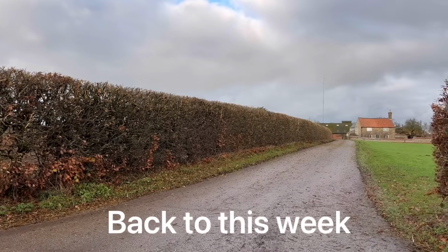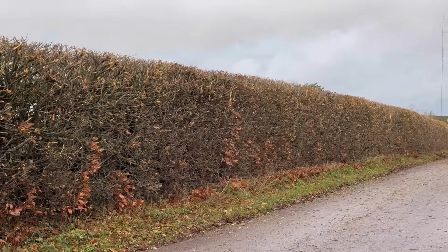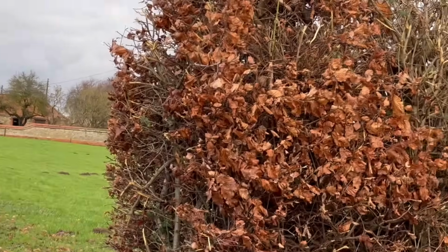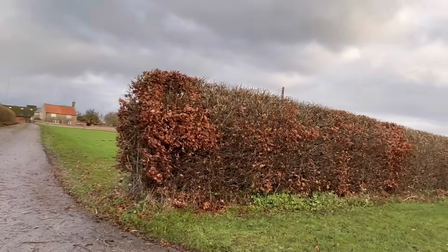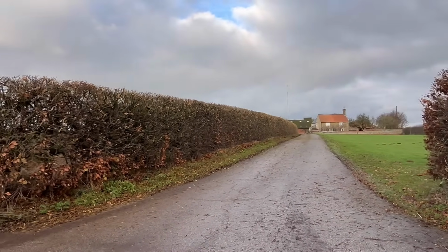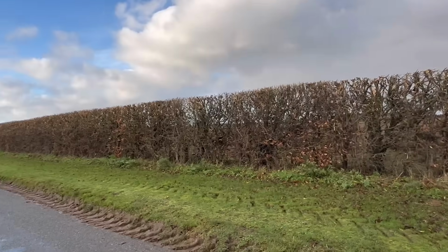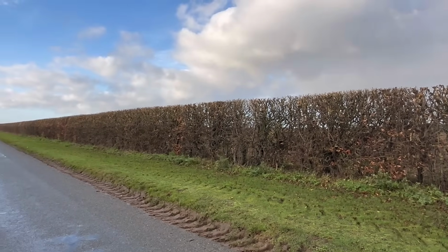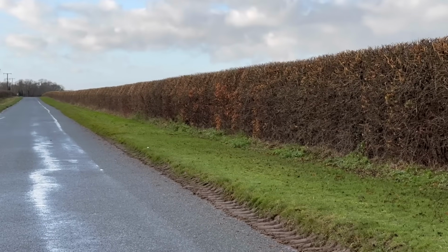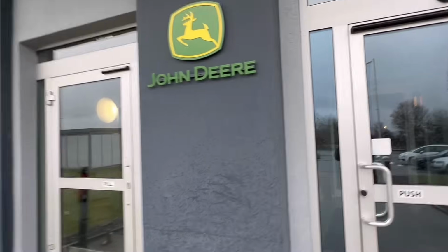So looking down this drive to the house where Rhonda and I used to live, Tom's now moved in here. Hedge looking really, really neat. So Jason, and along here as well. And then down the roadside, I'm just keeping in the vehicle at the minute because of the wind, and I haven't got my muffled microphone with me. And I know I get complaints if I put videos up that are windy. Anyway, all the way down here, looks really good.